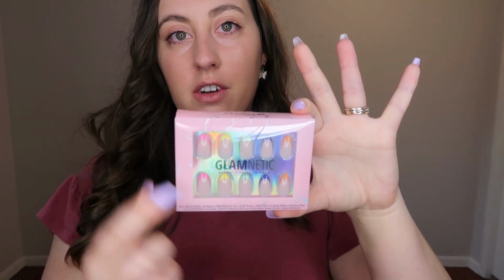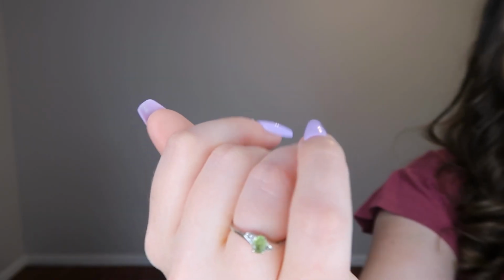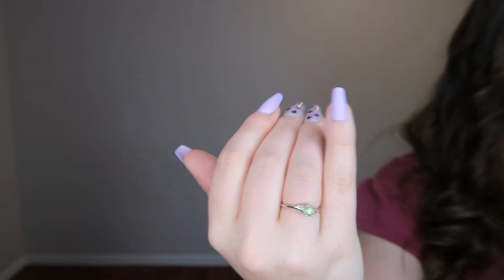So all of the sets of press-on nails come in a little box with a clear display window so you can see what the different types of nails that you would get inside are. And then obviously within the package there are more sizes of nails, so that if those sizes shown on the front don't work for you, you can get other sizes. Now I have incredibly small hands and fingernails. Glamnetic did have ones that fit, and they fit quite well, which is nice.